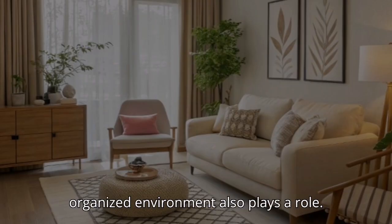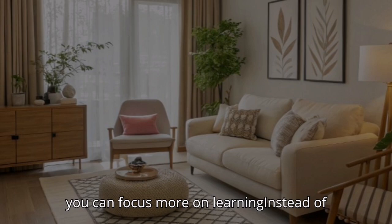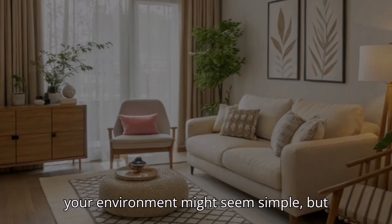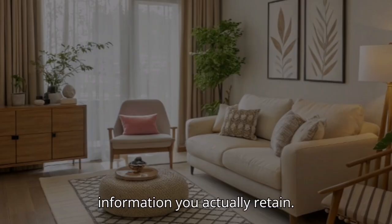A clean and organized environment also plays a role. When everything you need is within reach and there's no clutter to distract you, you can focus more on learning instead of looking for materials or getting sidetracked. This habit of controlling your environment might seem simple, but it makes a huge difference in the quality of your study sessions and how much information you actually retain.